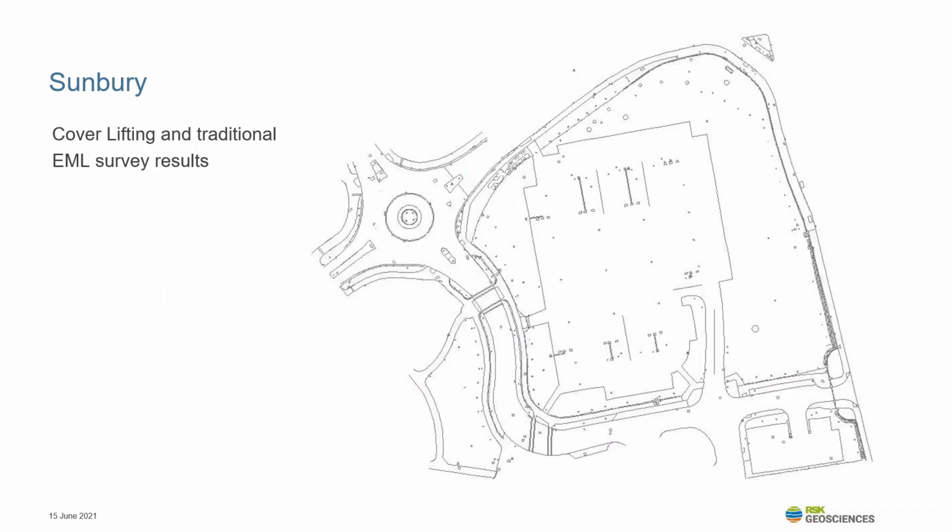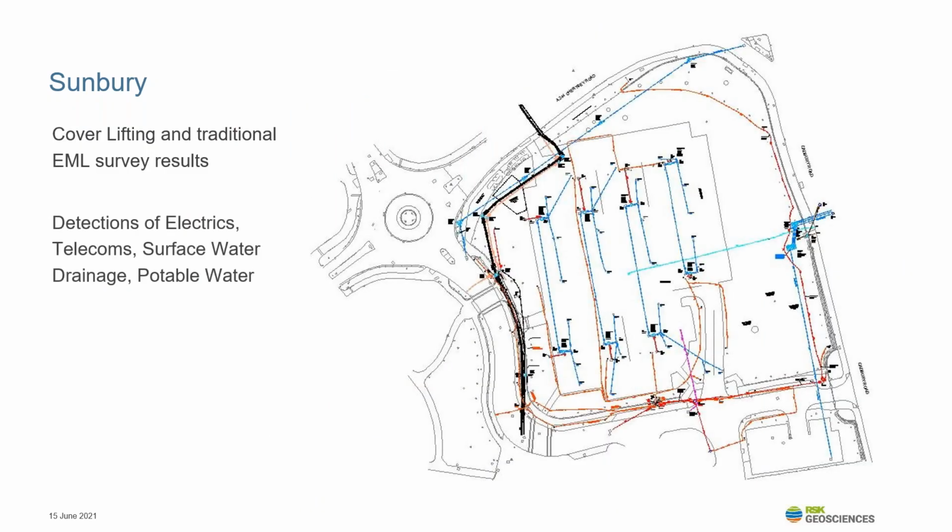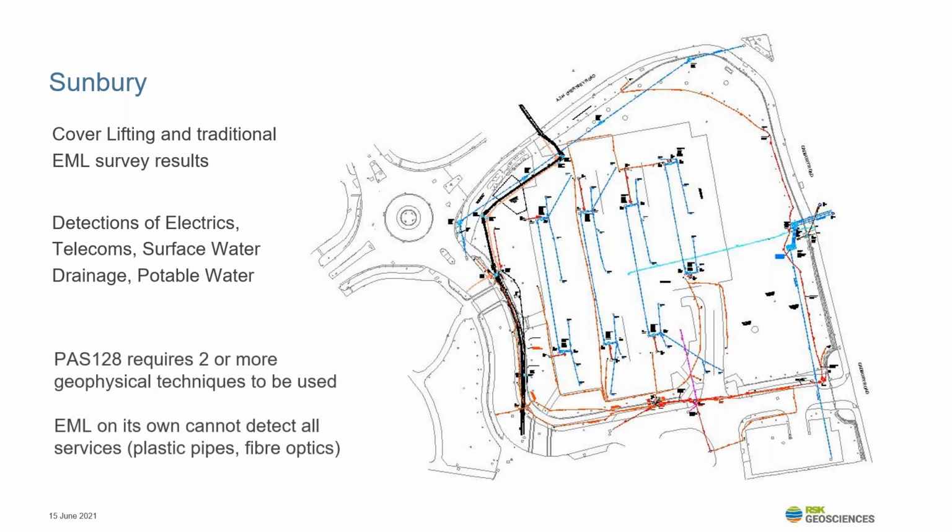So this gives us some information about the site. Here's the EML information onto this. It looks a pretty good survey. There's a lot of information there. But EML, we know, cannot detect all services. It can't detect non-metallic services. It can't detect isolated buried obstructions. So as per PAS128, we would also employ GPR techniques across this area.